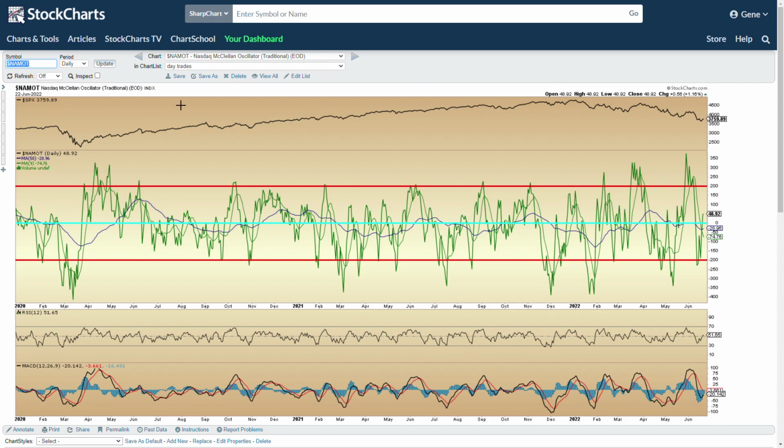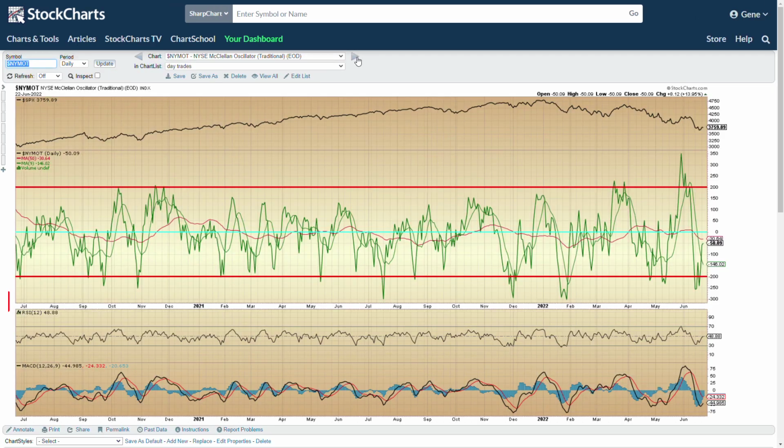So NASDAQ, this is the McClellan oscillator for the NASDAQ, and we are at a positive 48, which is neutral. The McClellan oscillator for the New York Stock Exchange, we're at a negative 50, which is neutral. You can see this is the 50 moving average right there. We're coming into it now.